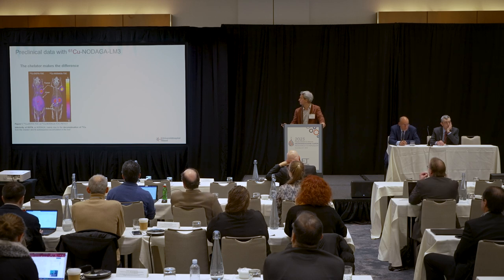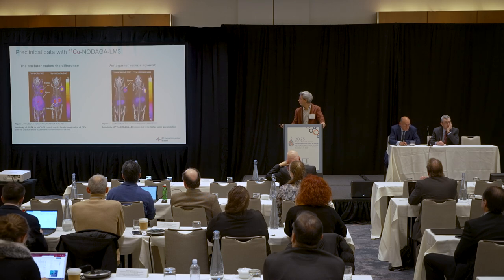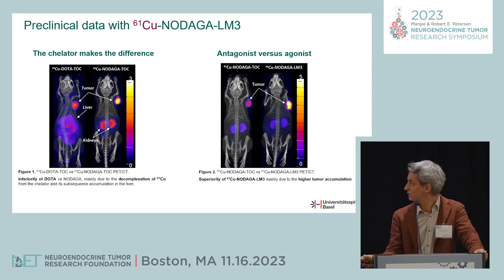Preclinically so far with copper-61, we have data in mice where one aspect is the choice of the chelator. The chelator NODAGA is not DOTA. Why not DOTA? Because copper may go out of the complex, may get decomplexed. That means that it can be released from the chelator and land in the liver, which is then detrimental in terms of image quality. Also, using NODAGA, which is more stable over time, you gain tumor uptake and lower background, so that you gain in tumor-to-background ratio.